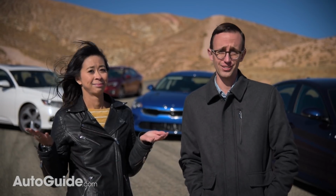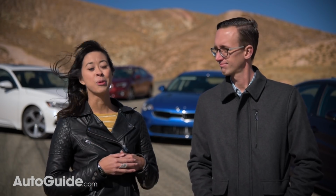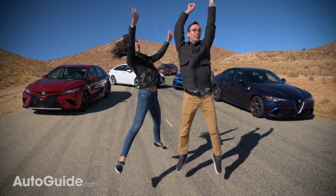Keeping things relevant, we wanted to make sure the cars we highlighted were affordable to most people. Then Alfa decided to send us an $84,000 Quadrifoglio, and we couldn't say no to that. But we won't let the price taint our opinion of these cars. The vehicle with the most points will win. And whichever car gets the most points will be awarded as AutoGuide.com's 2018 Car of the Year. Come on! Let's go!